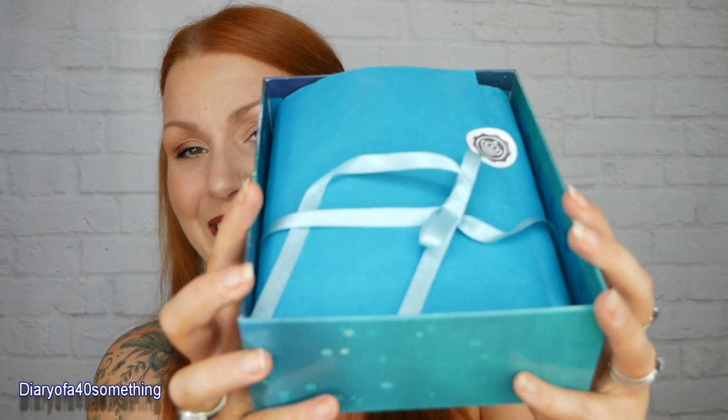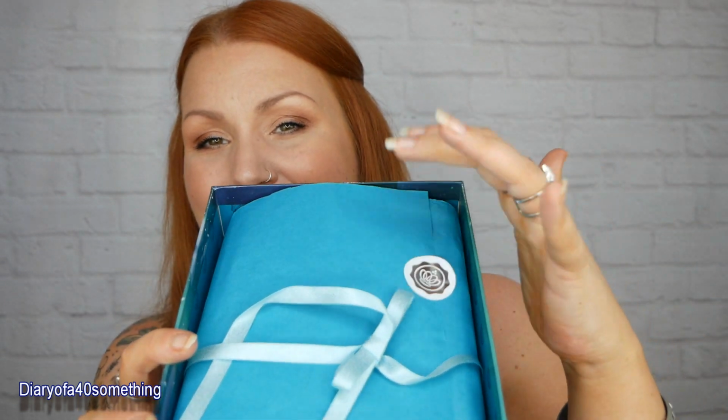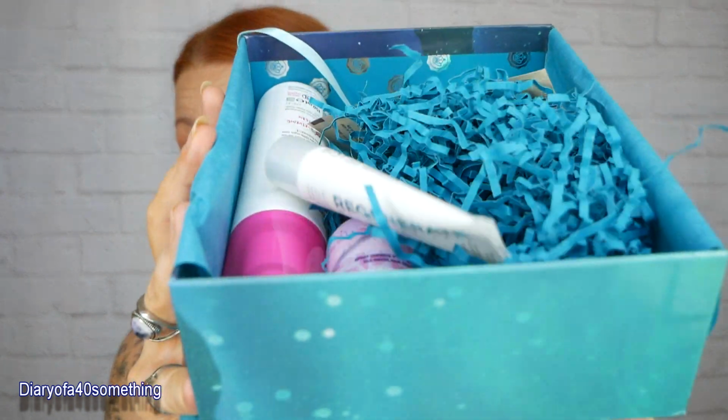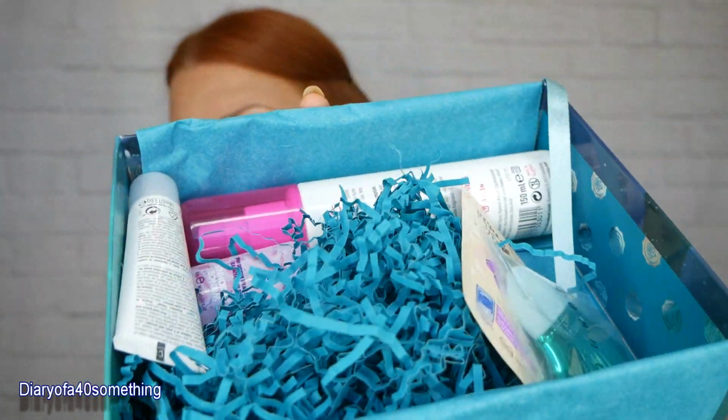So this side is so pretty. It always comes wrapped in a nice little tissue and a sticker and a ribbon. I'll show you first. Ooh, there you go. And as I always do, I'll just put it to the side of me and I'll grab an item, show you, have a bit of a sniff, have a bit of a read, and let's see what my thoughts are.